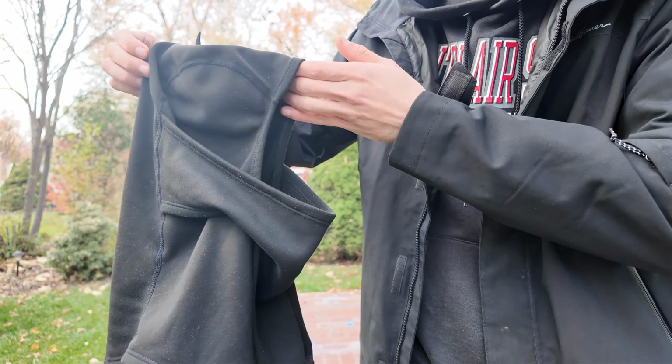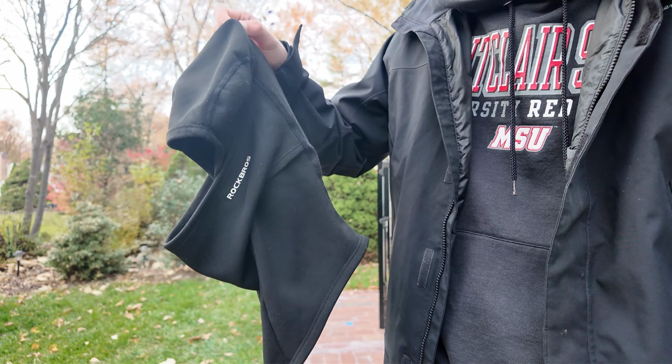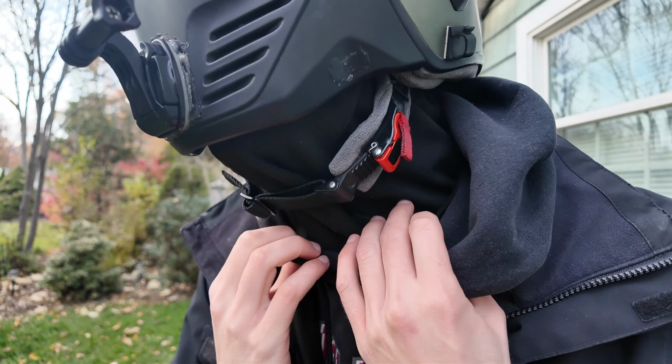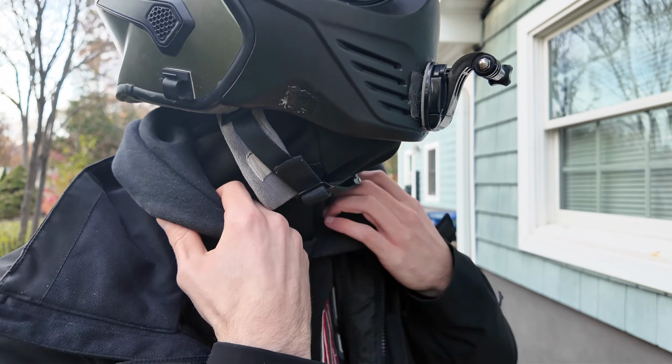But specifically, there are two pieces of equipment that are must-haves in cold weather riding. One is a balaclava. I have one from Rock Bros. I could not recommend it more. It's $15, and it's the most essential thing I have. It covers your neck and essentially connects your coat to your helmet, making you significantly warmer in cold, windy conditions.